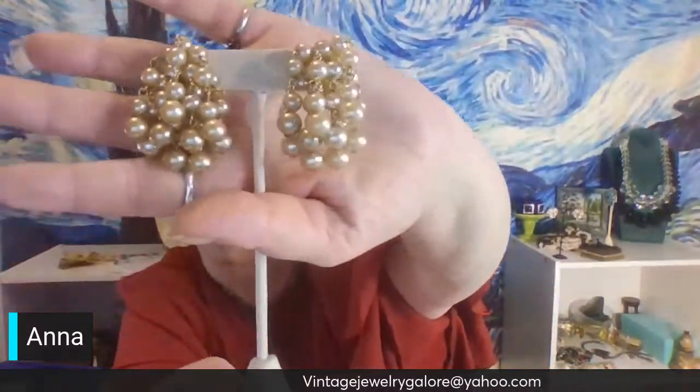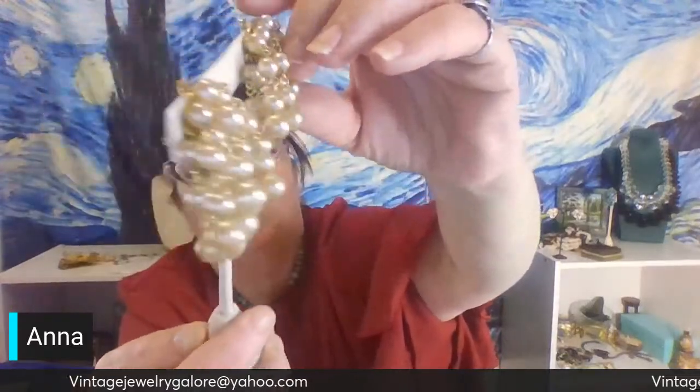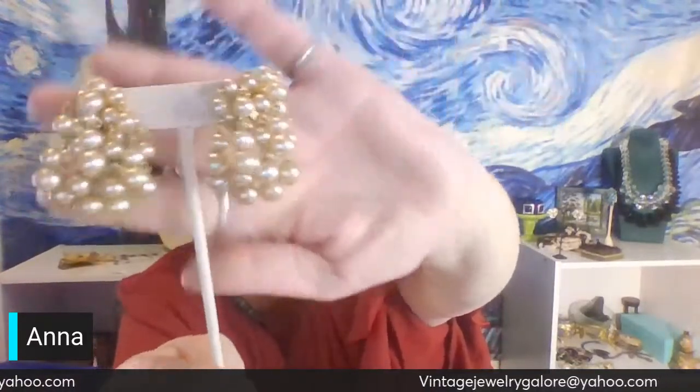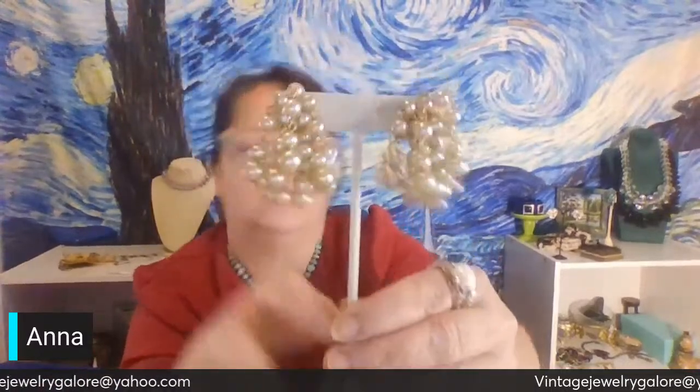They have a lot of movement, and everything is wired on to this piece underneath, but I think they're nice. They were champagne color faux pearls. No, I have the purple ones I already showed. I'm not going to show those again. I started them at 10. They're rather nice.